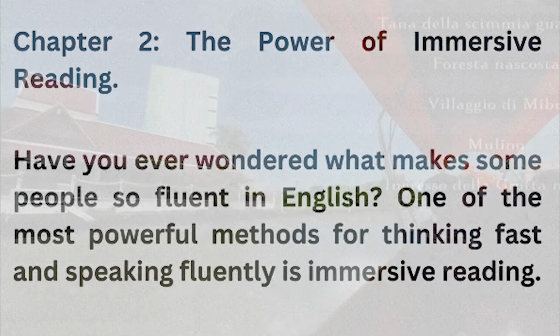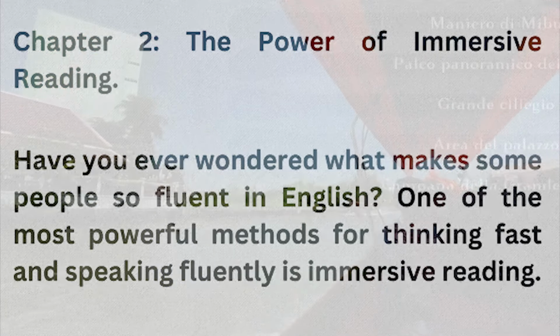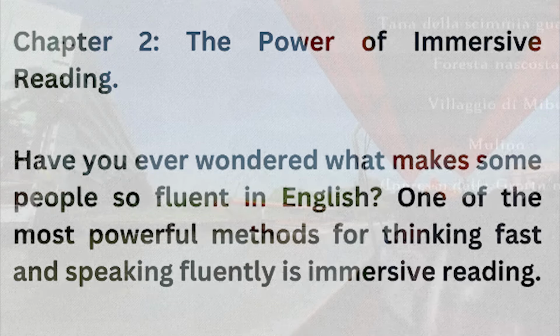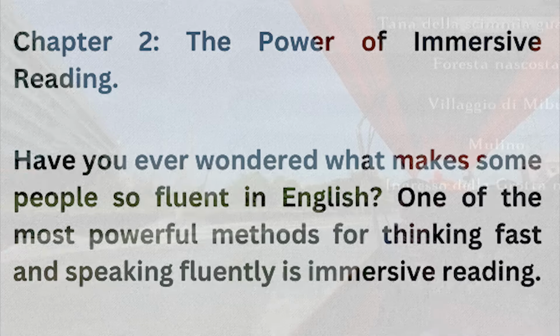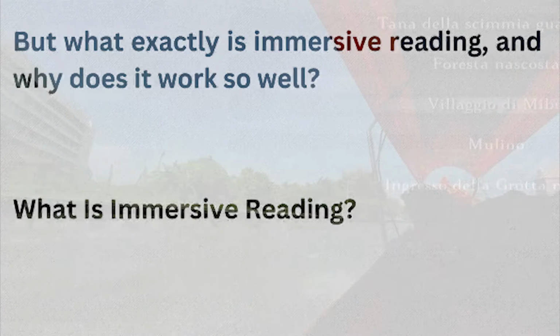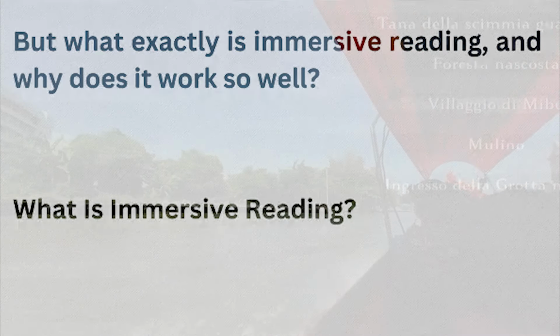Chapter 2. The Power of Immersive Reading. Have you ever wondered what makes some people so fluent in English? One of the most powerful methods for thinking fast and speaking fluently is immersive reading. But what exactly is immersive reading, and why does it work so well?